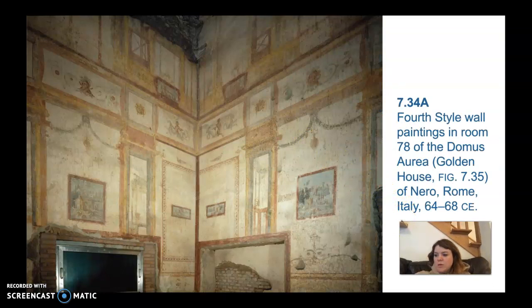Okay, so Nero's Golden House, we'll talk about that a little bit. Nero was an emperor of the Roman Empire, and in 64 CE, that's kind of the time that he was around. During this time, a great fire actually ravaged the city of Rome. After the fire, Nero came up with some new building codes that required greater fireproofing for structures. And so they used concrete more, which was a relatively new building material at this time.